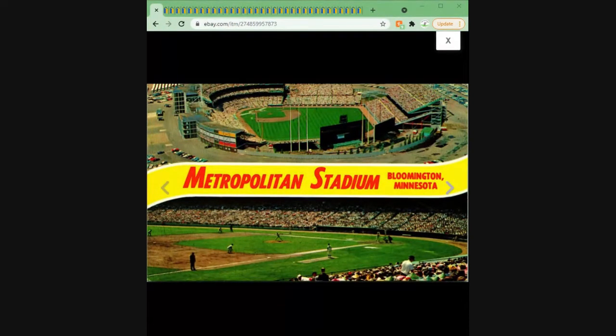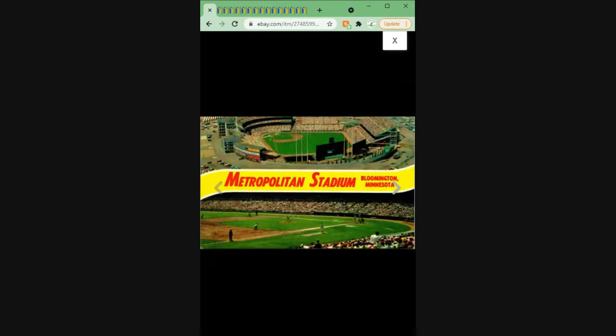All right, first up, obviously, this is Metropolitan Stadium in Bloomington, Minnesota. Chrome postcard, obviously, probably 1960s, maybe 70s. Just taking a guess on that. Really don't know for sure, but really nice postcard. This one sold. Took a couple of months. I actually expect this one to go a little bit quicker, but there's a lot out there. So this one went for $5.95 plus $1 of shipping.